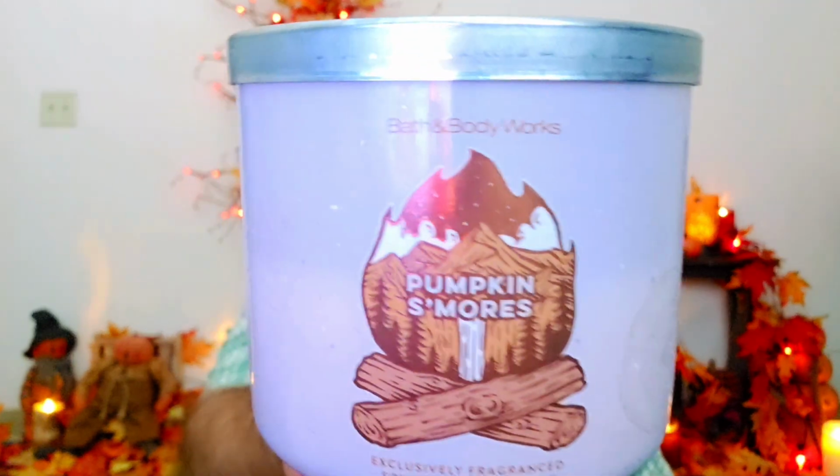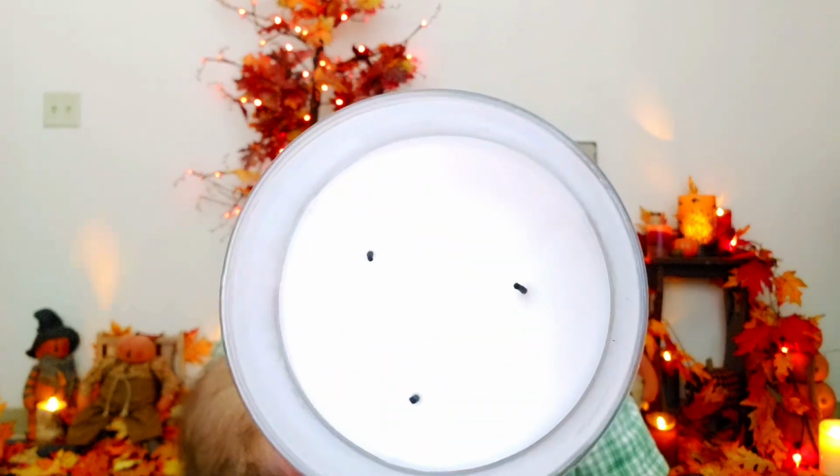But today, for you, I'm reviewing another candle. We're going to do pumpkin s'mores. Three wicks, 14.5 ounces, burn time around 35-40 hours, retailing for $26.95. It's got this very basic label that doesn't really do much.